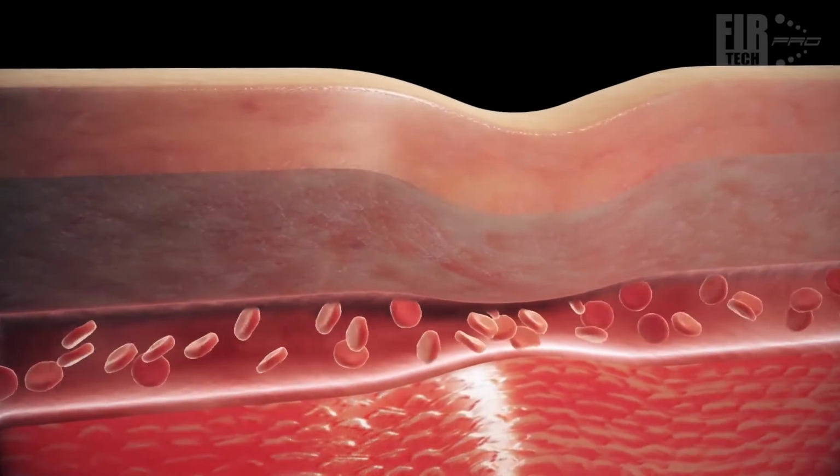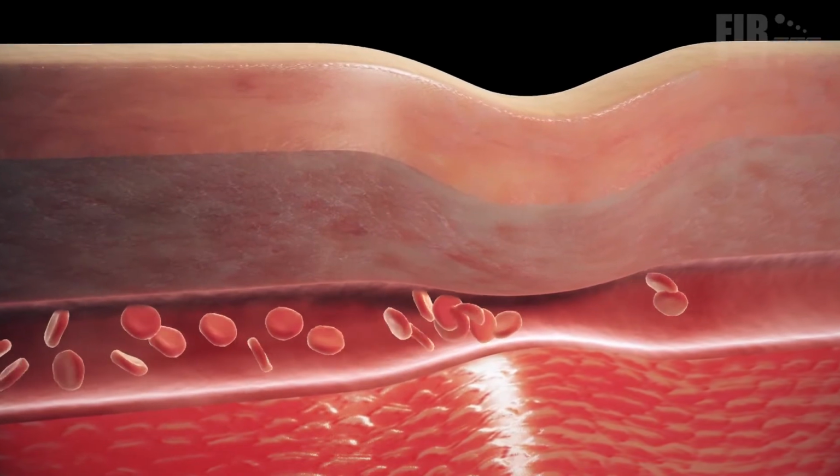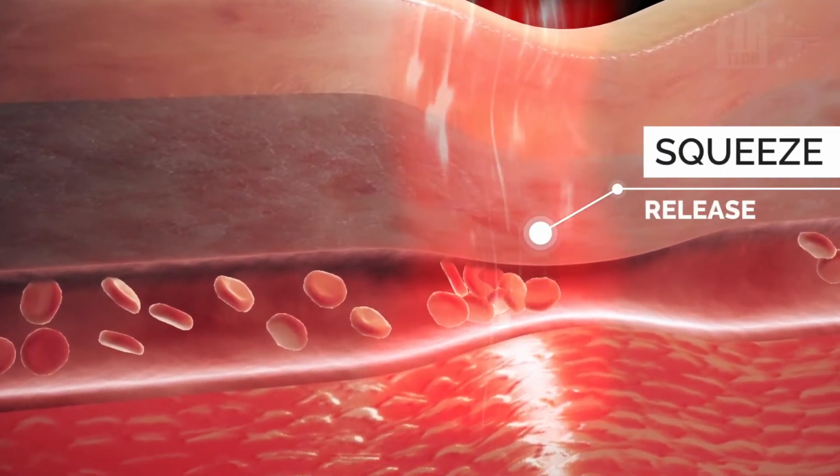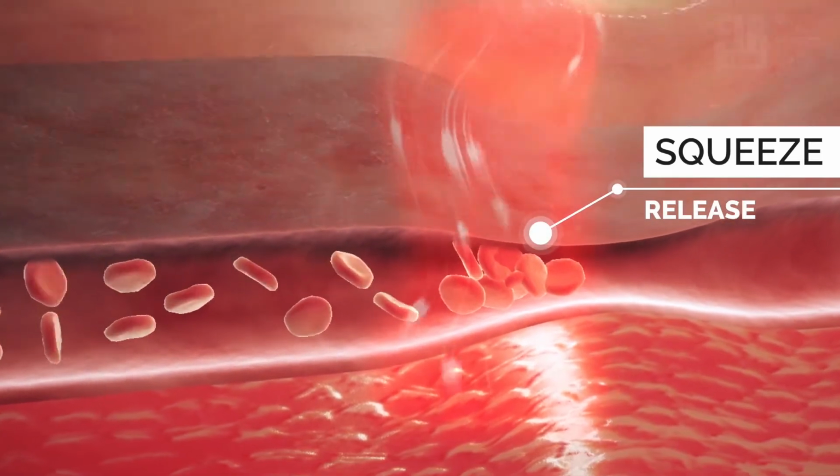Think of how painful it can become if a part of the body is squeezed and cuts off blood flow. Pain recedes when the part is not squeezed anymore.